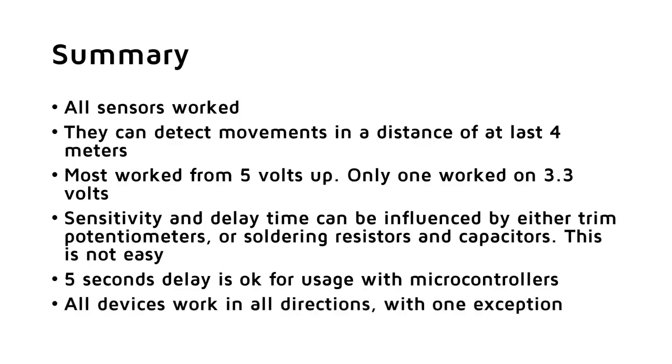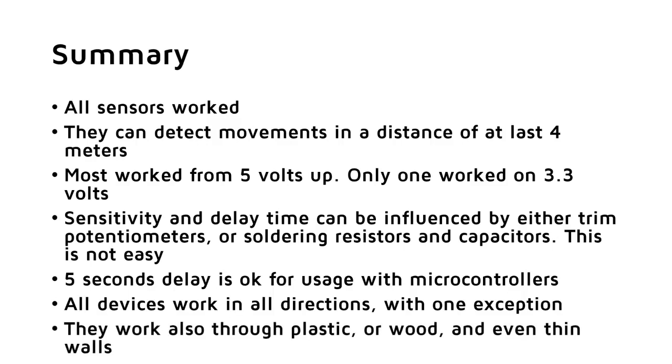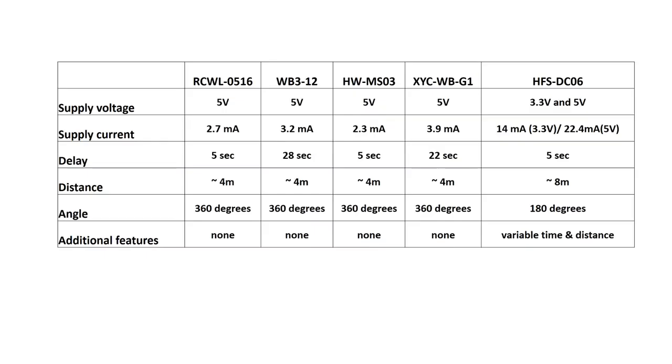The devices work in all directions. Only one exception has a directionality. These devices detect movement also through plastic or wood. Even thin walls are no big obstacle. All in all, my favorite is the RCWL-0516. It is simple and cheap and has a decent sensitivity and a short delay time. The only disadvantage, it cannot be used in 3.3 volt environments.